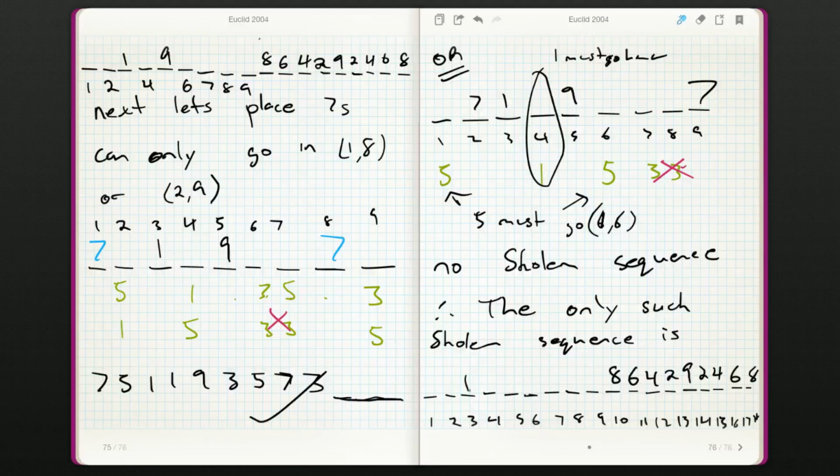Anyway, 1 here. We're saying a 1 goes here. We're saying 7 here. 7 here. 9 goes here. The 3 has to go here. The 3 has to go here. And the 5s have to go here. So the 1s are 1 apart. The 2s are 2 apart. The 3s are 3 apart, 9 and 6. 4s are 4 apart. The 5s are 5 apart, 2 and 7.